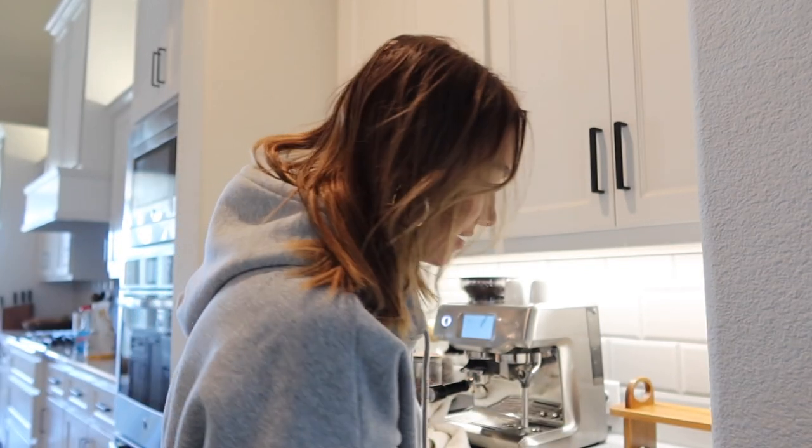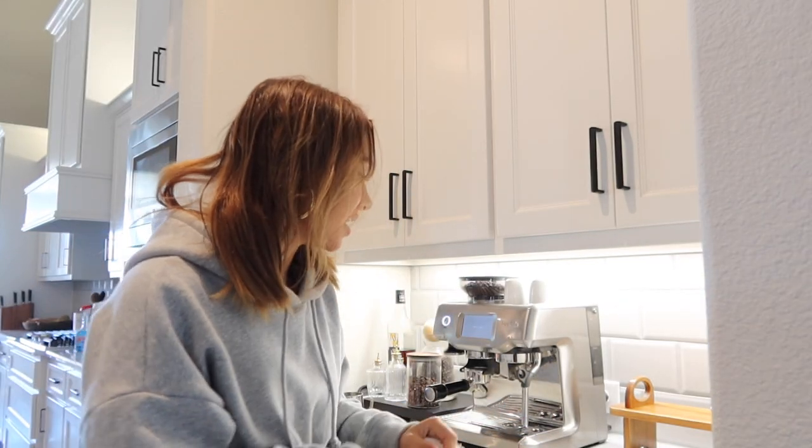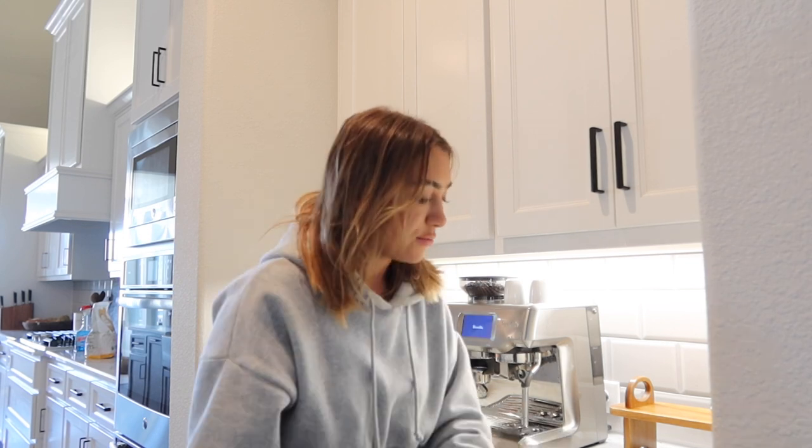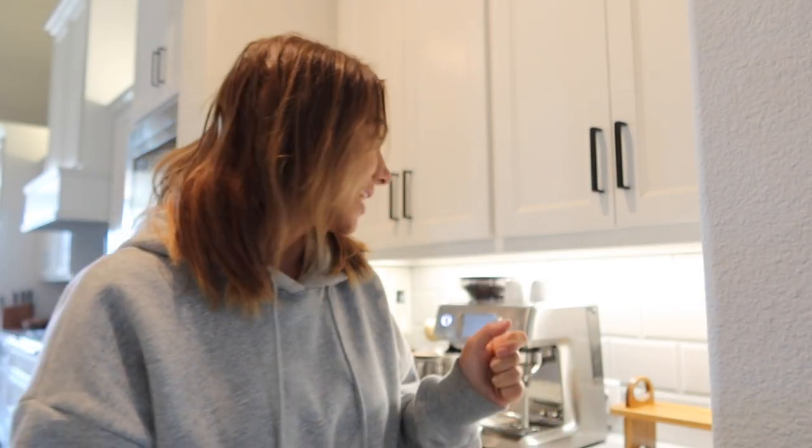Today I am decorating our coffee bar, kind of redoing it. The coffee bar is one of my favorite little nooks of the house because we just use it so much. And I've never really realized how much I love having a coffee bar until having one in this space. It's just cozy, and I spend so much time here in the morning.